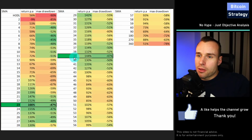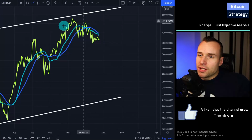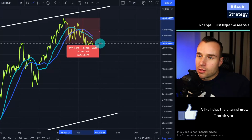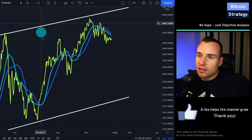So 23 and 39 historically worked well, and that's what I tend to look at still for Ethereum. And we are below those two moving averages. We tend to decline for quite a while now. So far from the all-time high, we went down 18 or 19%, something like this. And the momentum hasn't yet turned around.